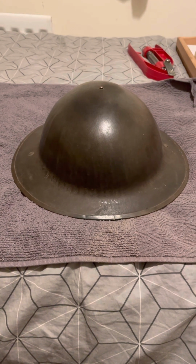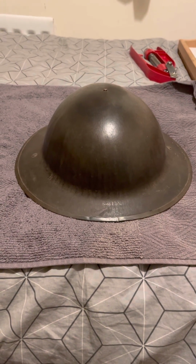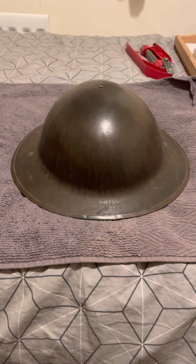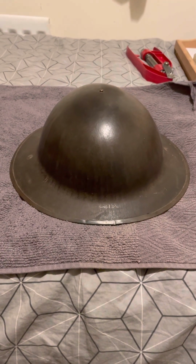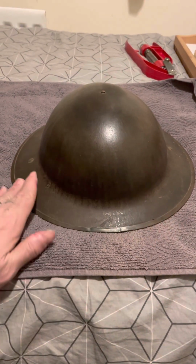So a great deal of the injuries that were happening were related to stuff that was raining down on soldiers. Shrapnel, debris, bits of brick, you name it. These things were cascading down on the head and shoulders of infantrymen in the front line. So that was why they had this kind of straight brim here.